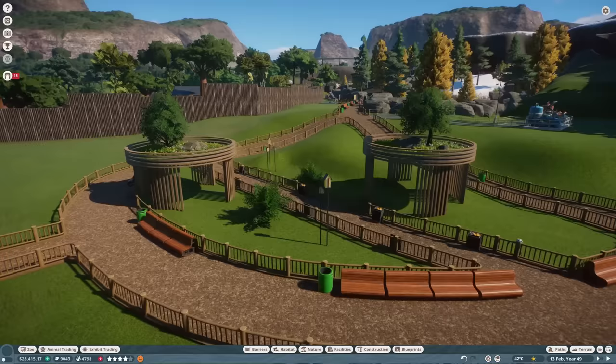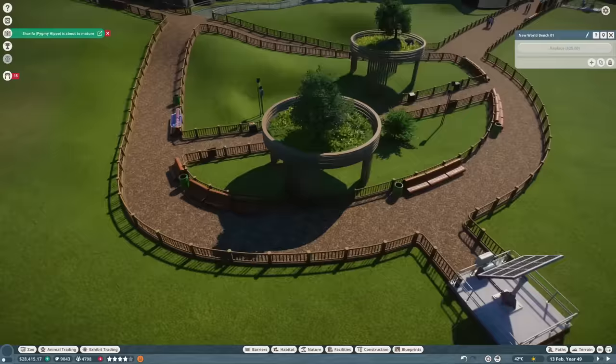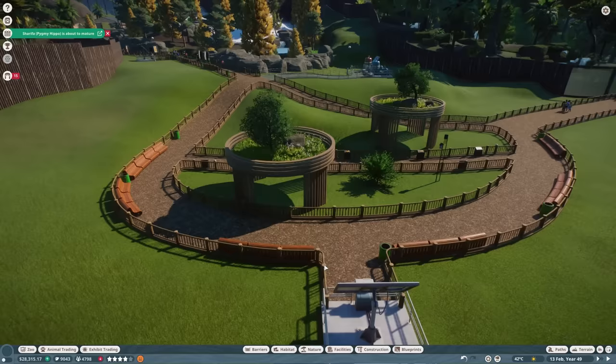Okay, so we've just added in quite a lot of education, including the speakers, and we needed to get another solar panel because this one didn't quite reach, which is a little bit annoying. We do need to move these benches because that's not going to work. Okay, so we've just put some more benching in.